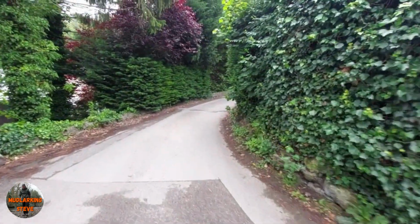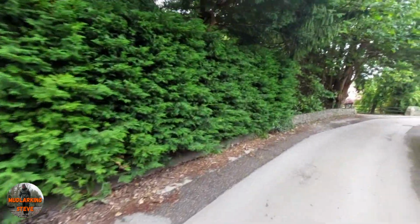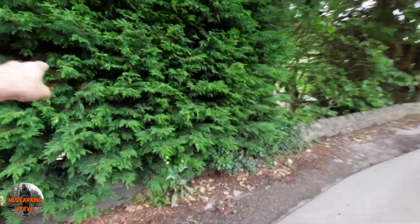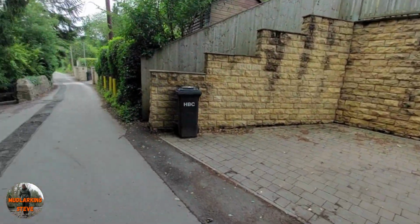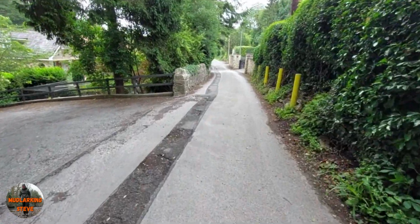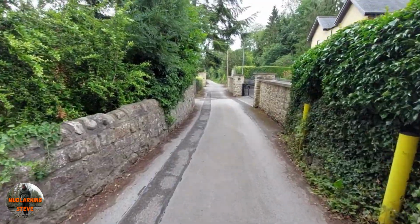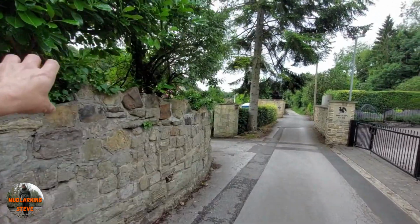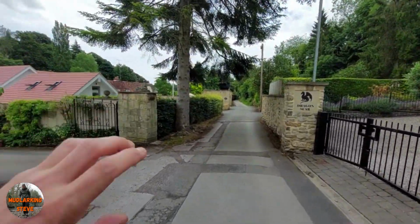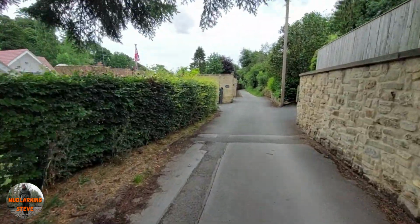So this is Spittlecroft, and there's some amazing properties here which we're not really going to show you. The river's just on the other side of the houses there, so all along this road, it was a medieval leper hospital. Now when you're on the other side of the river, you can see some of the ancient brickwork and walls from the hospital that was here.